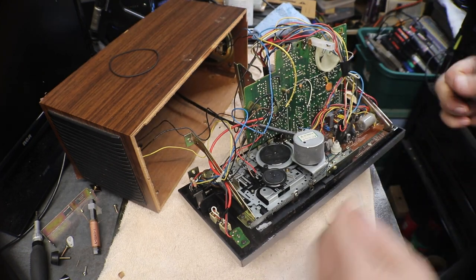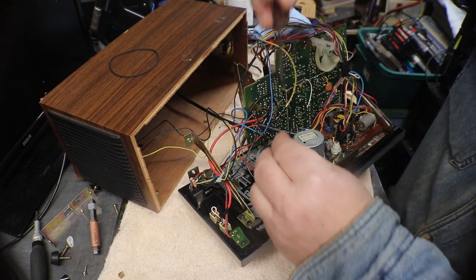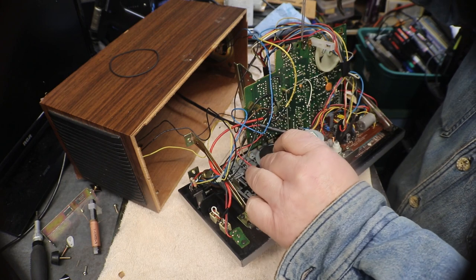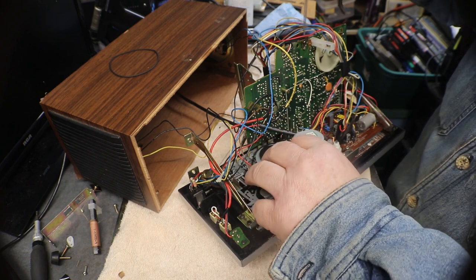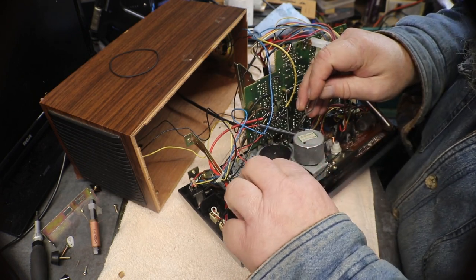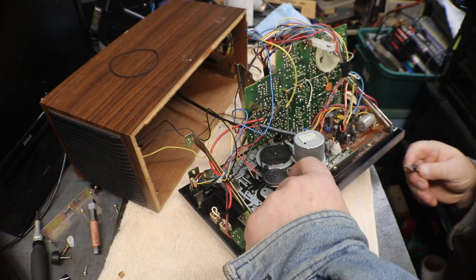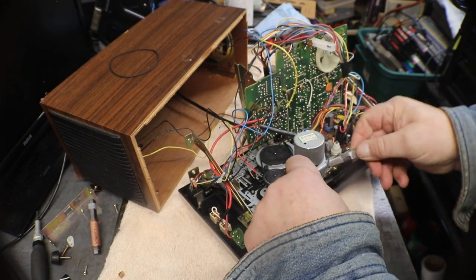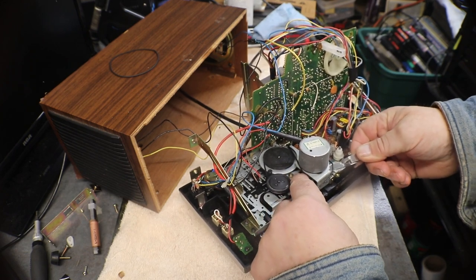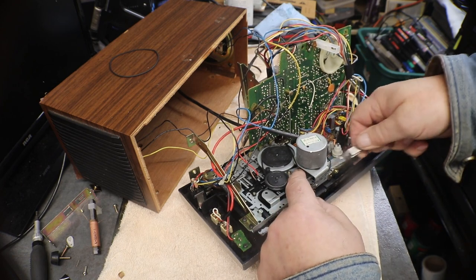Okay, I picked this out a good belt. And I went ahead and cleaned the volume control. I haven't tried it yet, but I did go ahead and clean it. See if I can get all the way through here. Grab a hold of that.